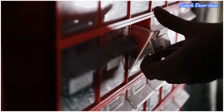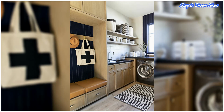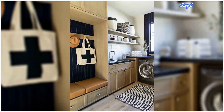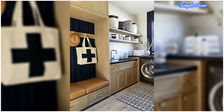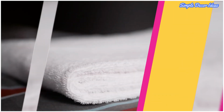4. Give it a double function. Custom cabinetry helps a mudroom seamlessly transition into a laundry room in a cohesive shared space designed by Eric Olson. Custom hardware extending from the built-in bench to the sink area and chic black and white accessories complete the look.